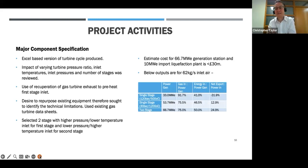We looked at all those different scenarios for a fixed amount of inlet air. So I had a fixed size of liquefaction process, and the estimated cost for this 66 megawatt export, with a 10 megawatt import liquefaction plant, was under 30 million, which is in and around the cost of an open cycle gas turbine, which would also export 66 megawatts.